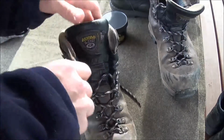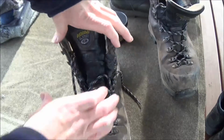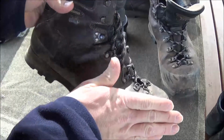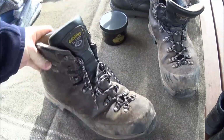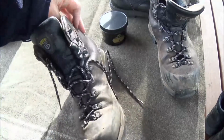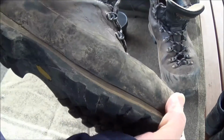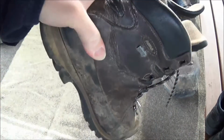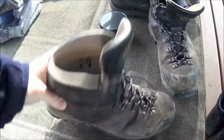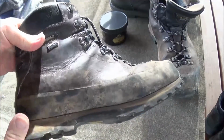When you lace them up, you really lock them into your ankle here, so your foot doesn't slide forward, crushing your toes. And when I'm walking, there's also a very roomy toe box. I can't even really bend these boots. I'm trying to bend them, and that's all the play I get. So you want a boot that's going to hold up and be rigid.